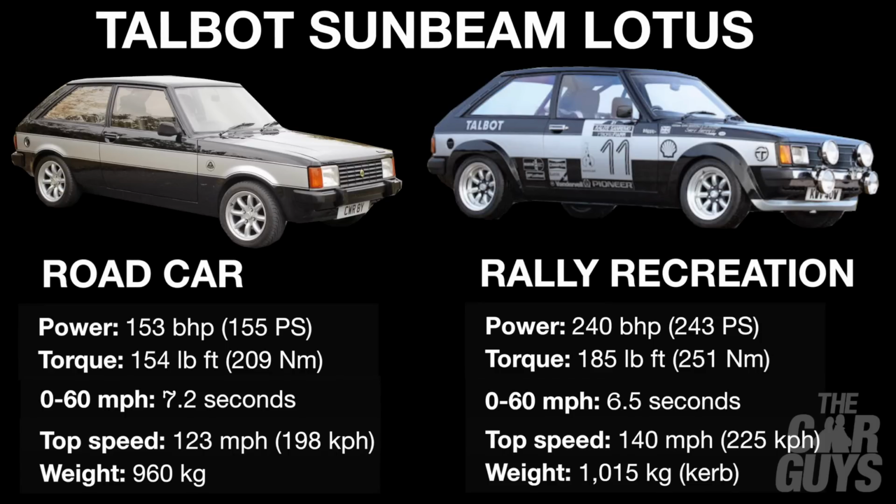145. 120. Oh. So not quite so good. Short ratios, right, to get that 0 to 60 speed. That's definitely what it is, he said, sounding like he knows what he's talking about.